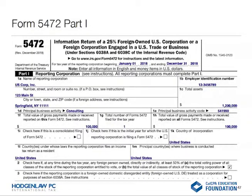They assume that for any given reporting corporation, you might be filing multiple 5472s, and that's why on the next box over, 1G, it asks for the total number of Forms 5472 filed for the tax year, and then it asks for the total value of all the payments made or received reported on all the 5472s. In this case, we're going to keep it pretty simple, and we're using just this one transaction. So we're going to say that Joe was paid $100,000, and we're reporting that one transaction on this one 5472. There's no other reportable transactions, so the total payments reported on all the 5472s is $100,000.